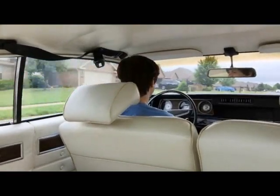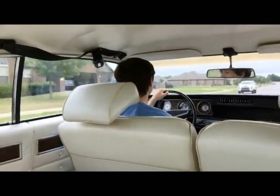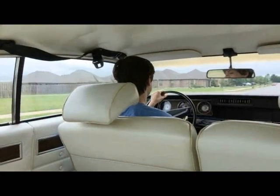Man, that purr. Oh, that muscular purr of that 350. Oh, that sounds so good.